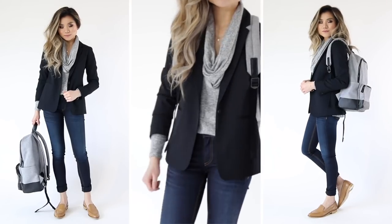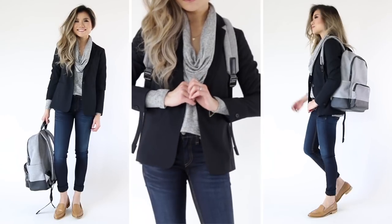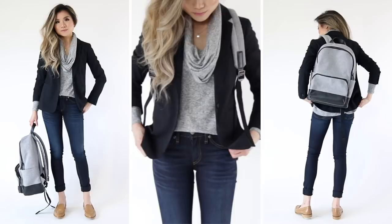I've walked many miles in these shoes. They're incredibly comfortable, and it would be my suggestion if you don't like the nude pumps that I wear. This would be my suggestion for a flat pair of everyday shoes.